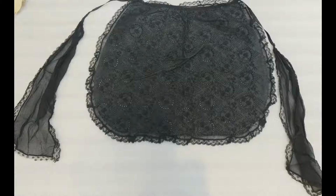And the next one I have, this black one, is from 1950, and it was made specifically for entertaining. So definitely not for kitchen use. But it's black satin with an eyelet pattern, and then embroidered with flowers, and has black lace surrounding it.